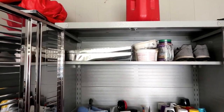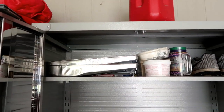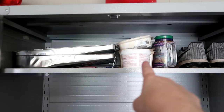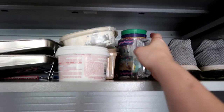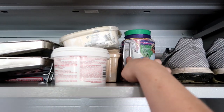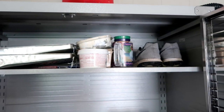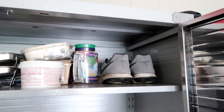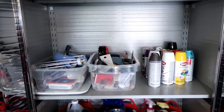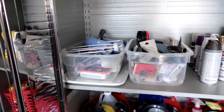So the very top shelf is painting items. So paint pans. I put the TSP here. And if we have any random cups in the house, we like to keep those for paint cups. So those are all there. My husband's yard shoes finally have a spot in the cabinet so they don't have to sit in the garage getting nasty dirt and dust and everything.